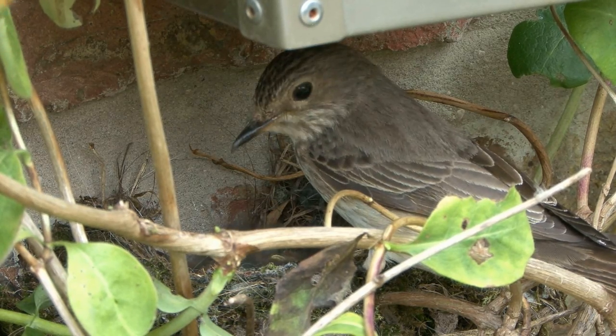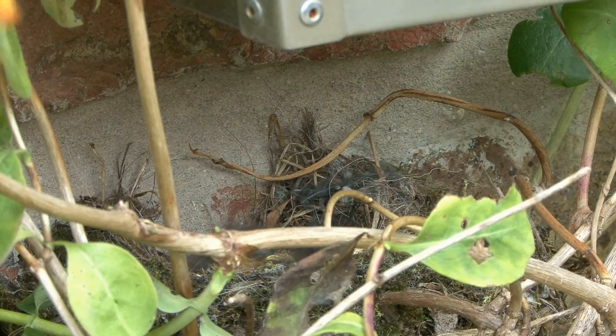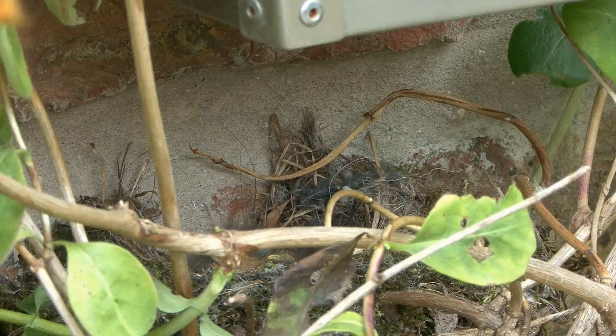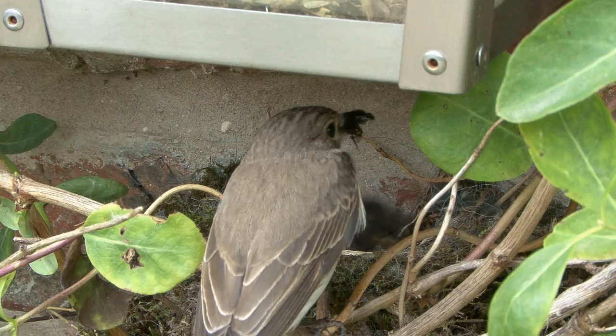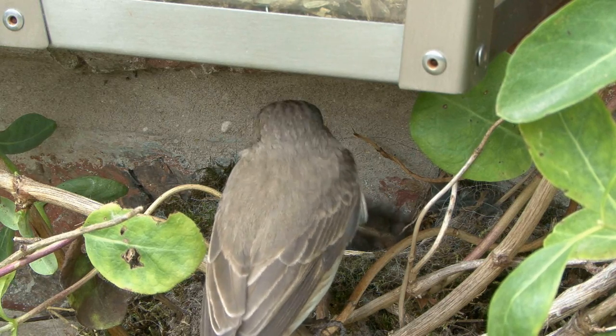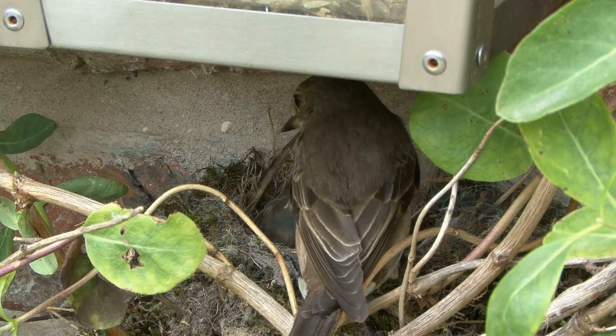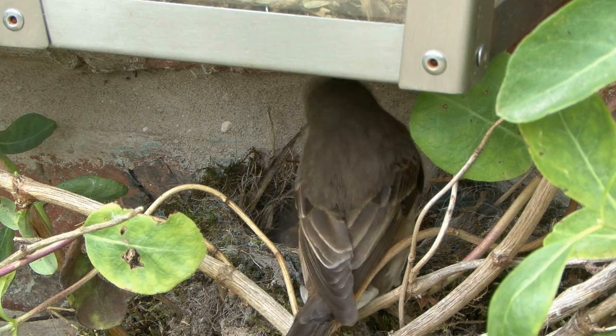Once he has delivered his beakful, he doesn't usually hang around, and makes off immediately to catch more insects. During this time, she has usually caught a few herself, and returns to the nest with another feed, before settling back down to keep the chicks warm.